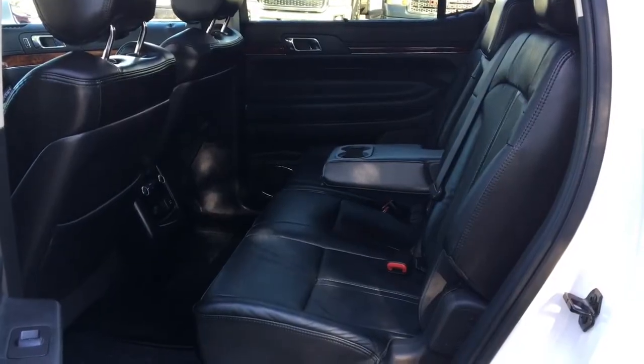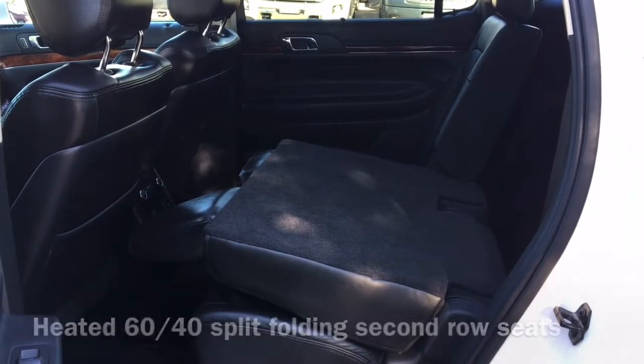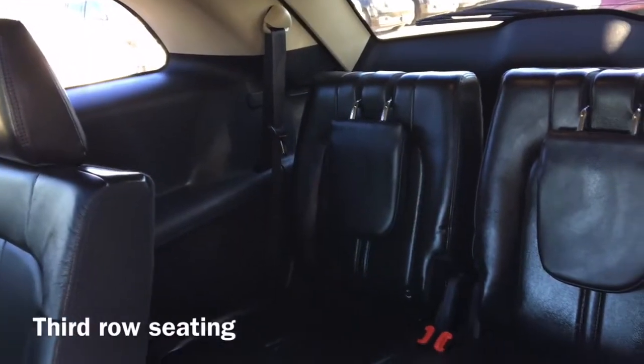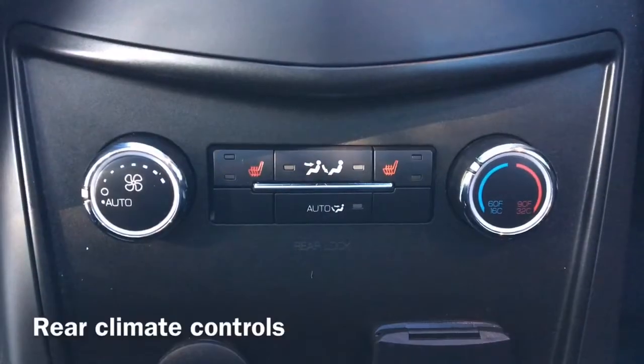Moving to the back of the vehicle, we have our heated 60-40 split folding second row bench seat, as well as third row seating that allows for seating for up to 7 people. And finally, we have our rear climate controls.